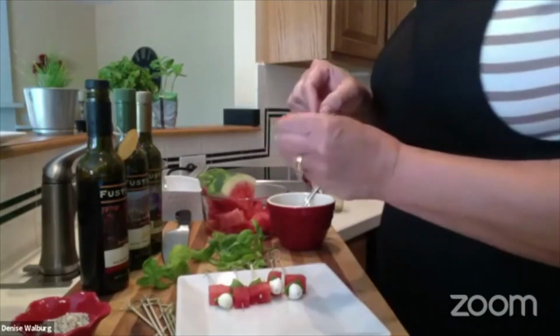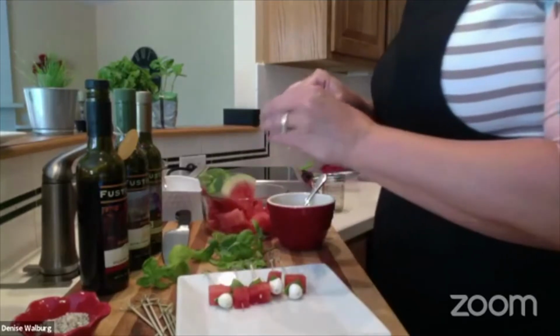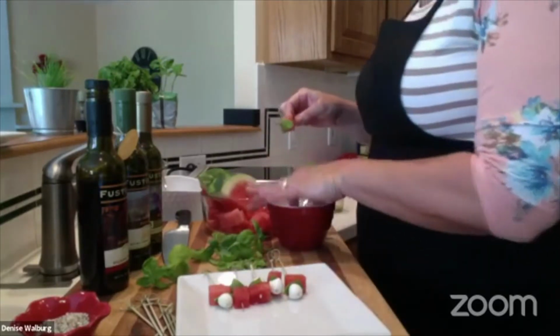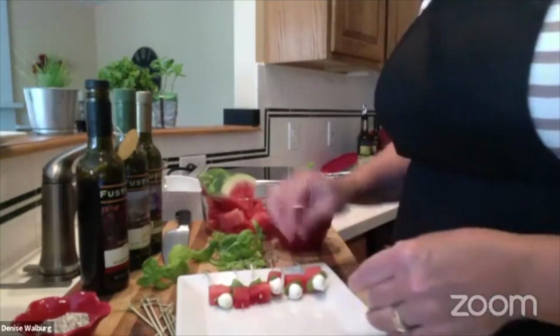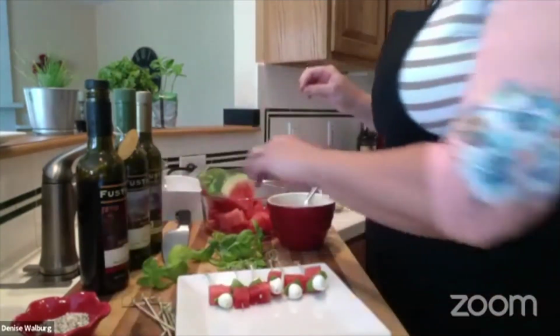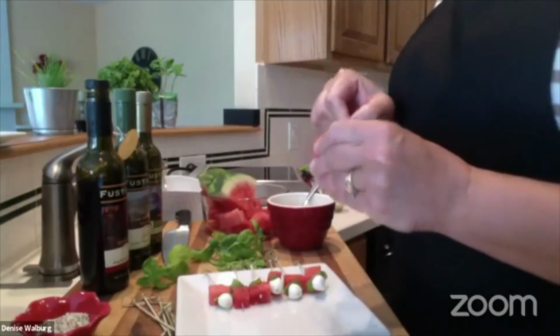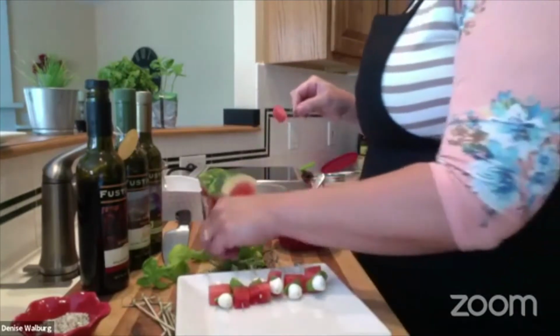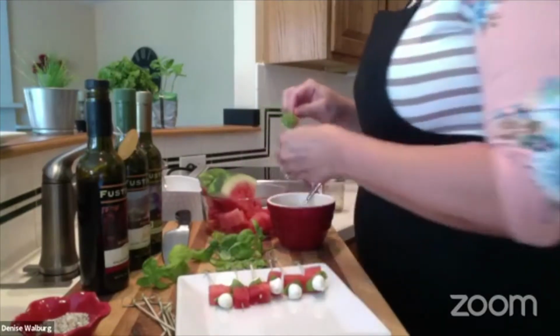So it's called watermelon caprese. Instead of using a tomato, you're using a watermelon. And if I'm right, I think Andy said it was because his daughter was not a fan of tomatoes. So he came up with this version for her. So shout out to Sam if you're watching.